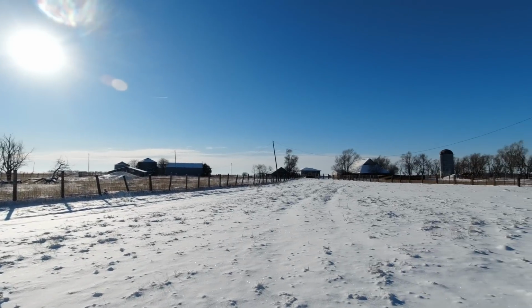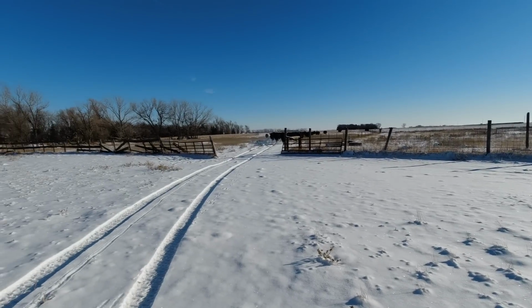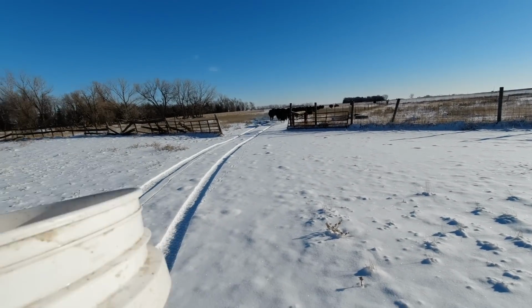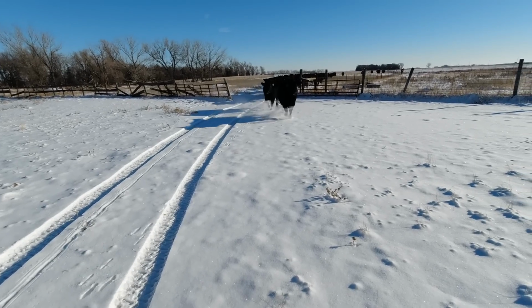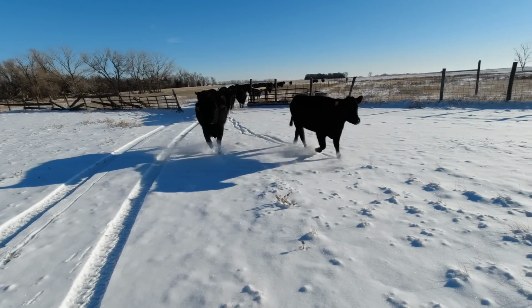There's the water tank. Just wanted them to figure out where it was, so not wandering aimlessly. Oh, she's got speed. Howdy, howdy, howdy.